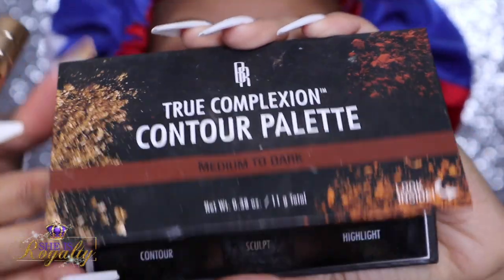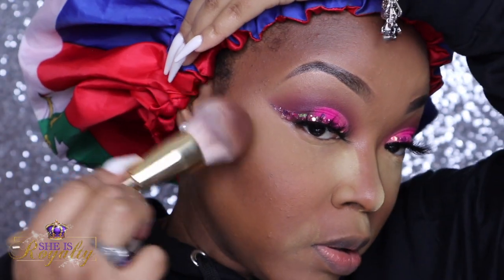Taking a Black Radiance contour palette, I'm gonna go into the color contour to set my contour, and then we're gonna chisel all that out.